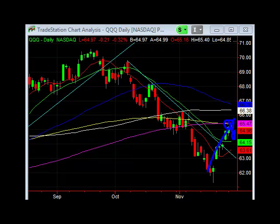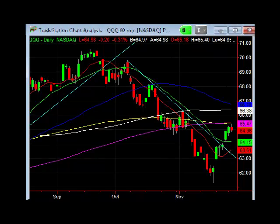If not, we're looking maybe to go and test the 63 level. So that's going to be critical. Break that or come out to this upward trend line we have here. 63 level, that's our target here. Maybe take a breather and go above that 200-day moving average. So the important thing here is to break this 200-day moving average on the Qs.